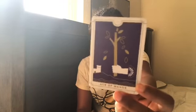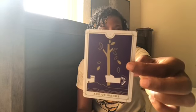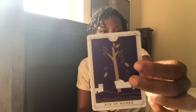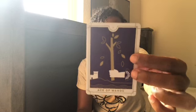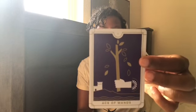And then we got the Ace of Wands. I feel like this is definitely saying that there is some movement that needs to be made. There are some changes that need to be made. Spirit is really speaking to me with this wand about the couple of branches that are left, and the branches that are shedding from the wand. And even some of the ones that are left on there, they're totally fruitless. They're completely empty.